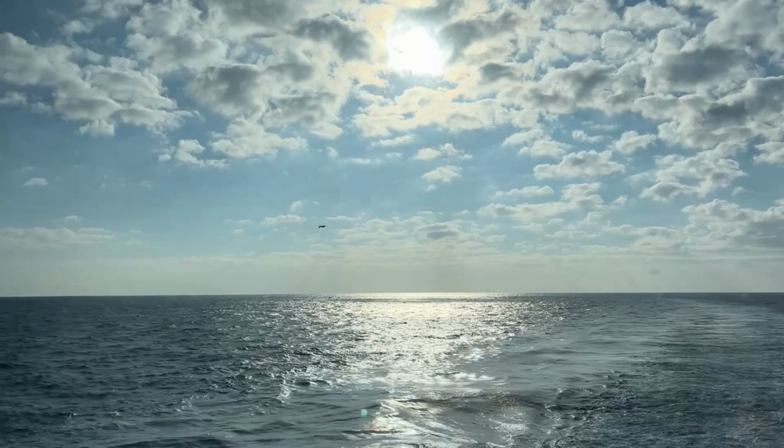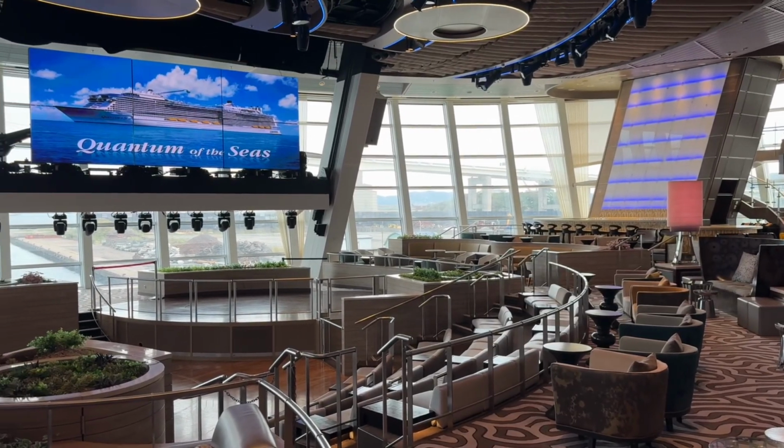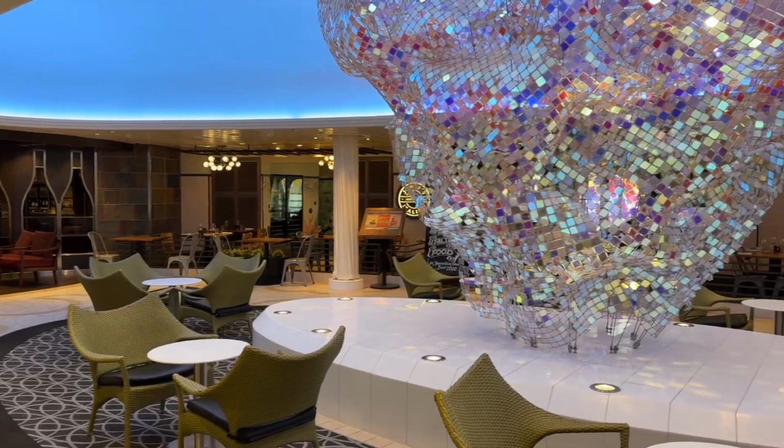And when there were port days, we stayed on board. Many paid activities were free on port days, plus we practically had the ship to ourselves. We could sit wherever we wanted, and there were no lines at the buffet. The cruise wasn't just the vacation.